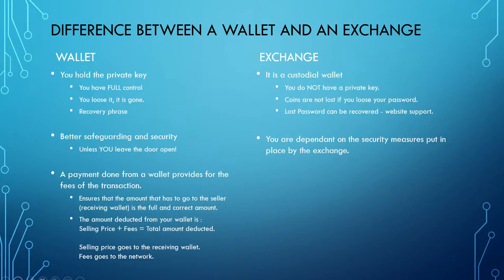One of the biggest differences that I do want to point out to you is the difference between a payment and a withdrawal. A payment is done from a wallet because when you make a payment for a purchase or to pay someone for services, you can make a payment from a wallet, and the wallet will ensure that the amount that the seller receives, so the receiving wallet, is full and correct. To put this in a different way, the amount that is deducted from your wallet is the selling price, or the price that you're paying for the services, plus the fees, so the total amount is deducted. The selling price is what goes to the receiving wallet, and the fees go out to the network.